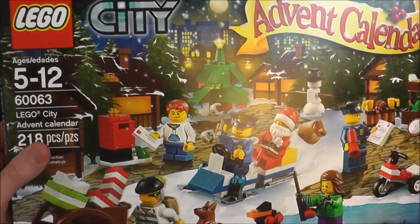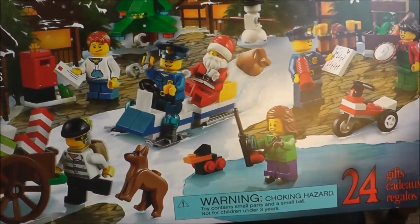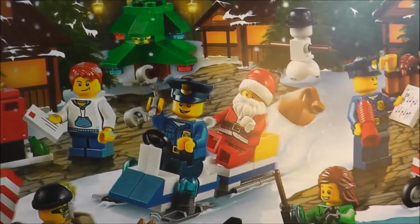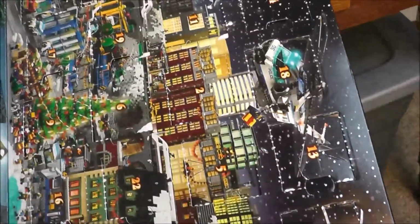This is 60063. This is the 2014 Advent Calendar, and you can see the different theme. There are some repeated themes here, like the Christmas tree. Santa Claus is always in there. But the nice thing about this is it gives you an idea of what you can expect when you open one of these up. You flip this around.